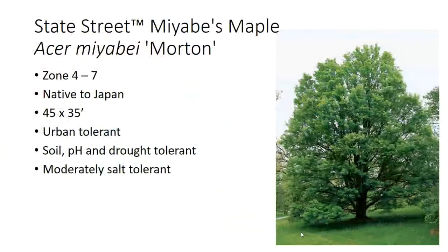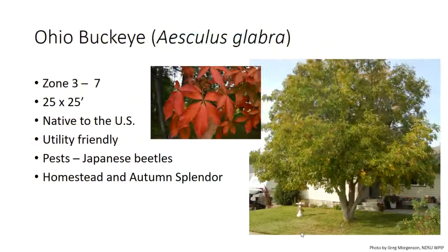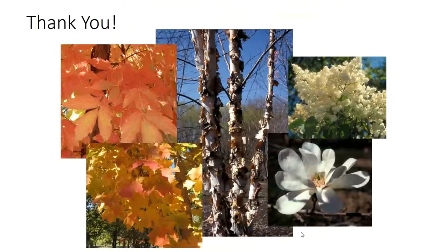Why fight that fight? Here's a different maple, Acer miyabei, State Street Miyabe's maple, very urban tolerant. Again, not native, but it has really nice foliage during the growing season and some interesting bark. Ohio buckeye is also a great choice. Again, Japanese beetles are a big problem, so that can be an issue if we do see more Japanese beetles here. But with that, we want happy trees, and I'm ready for some questions.